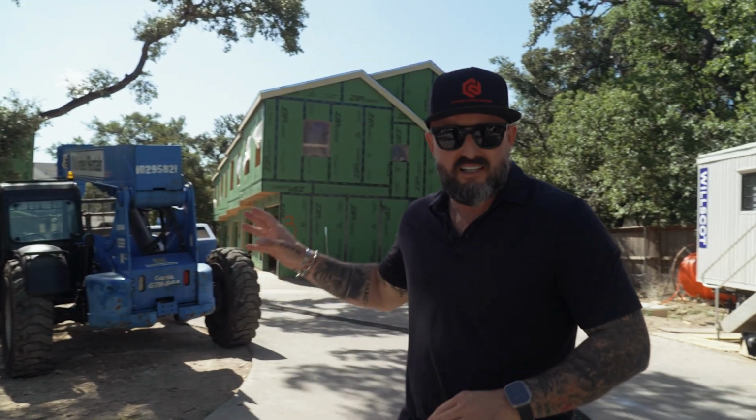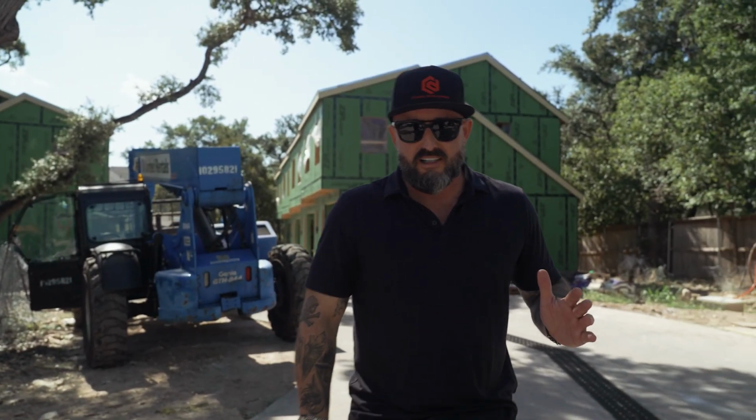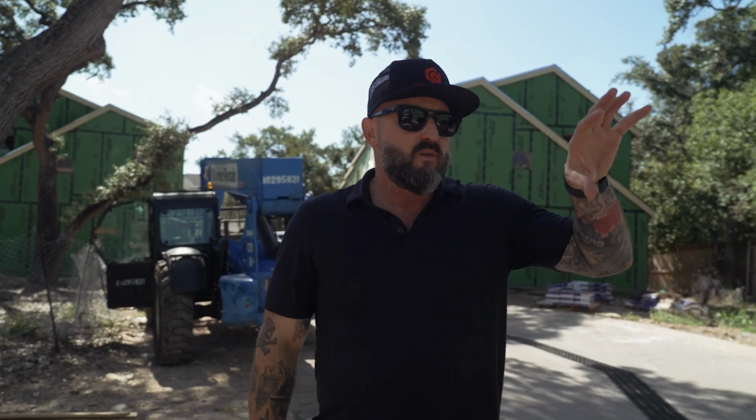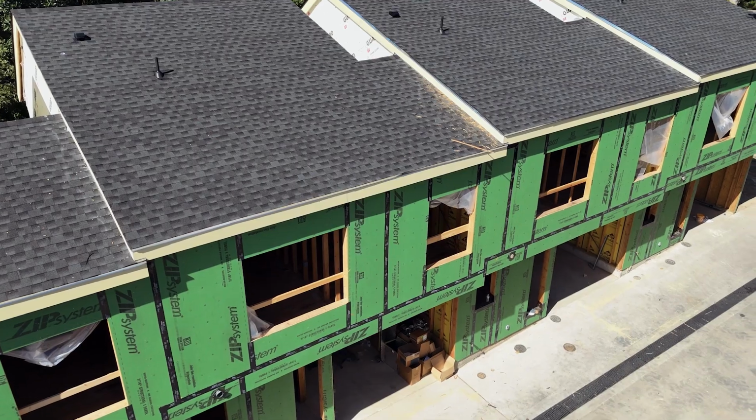The next big thing too that you guys are gonna see is we're gonna start the exteriors. We're waiting on our window and door package to show up. If you guys know, sometimes that's a longer lead item component of the project. We've almost got them on site. Once the doors and windows go in, then we're gonna finish all our waterproofing, and then we're gonna start the exteriors of the building. But come check some stuff out.